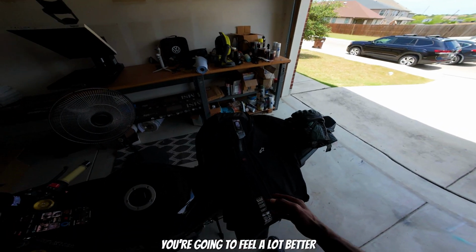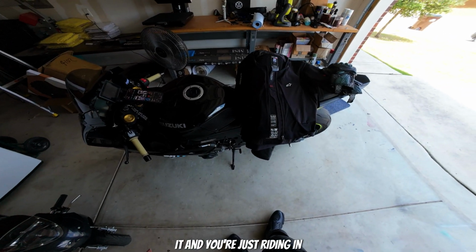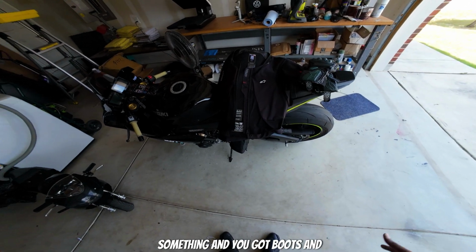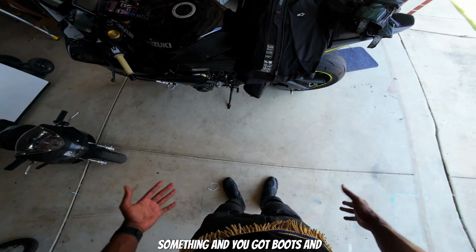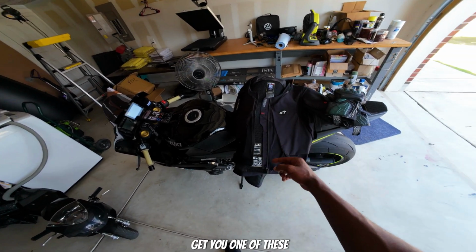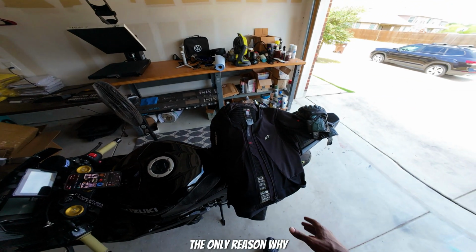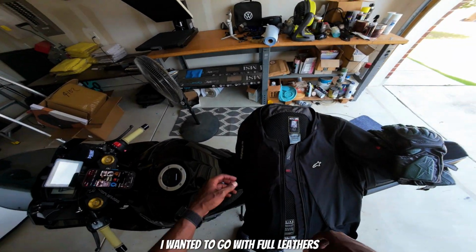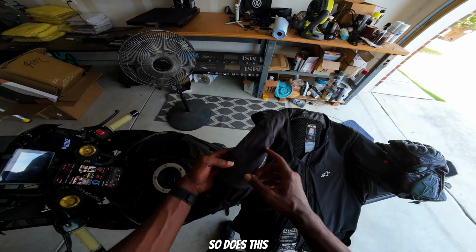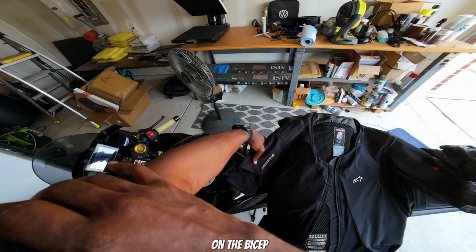You're gonna feel a lot better riding on the street knowing you have a little bit more, especially if you're squidding it and you're just riding in regular jeans. But if you've got some gear and boots, and you just feel like wearing a hoodie, get you one of these, man. This is gonna make you feel way more safe. The only reason I wanted to go with full leathers is because it has extra shoulder protection. So does this, and this goes down past the shoulder pads, so it gives you a little bit more on the bicep.